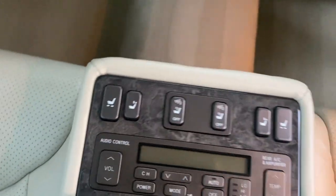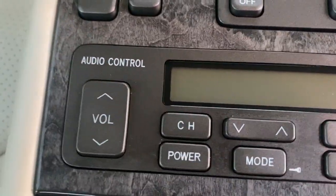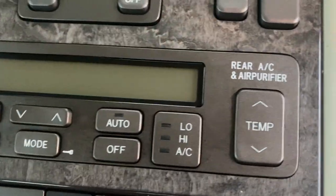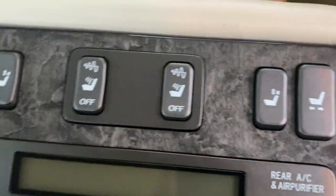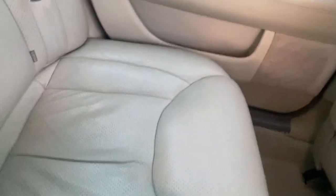This car's absolutely phenomenal. And like I say, you have your heated seats. You have your massage seats. You can control your air conditioner back here. You can control your radio. I mean, this thing is just awesome. It's never been smoked in. None of the cigarette lighters have ever been used. None of the ashtrays have been used. This back probably hasn't even been used. The back seats look as new as they were when this thing was new.